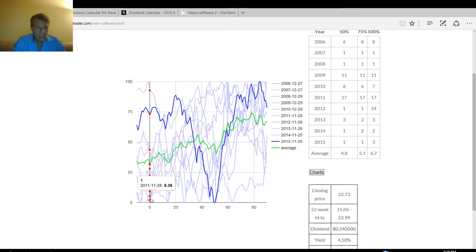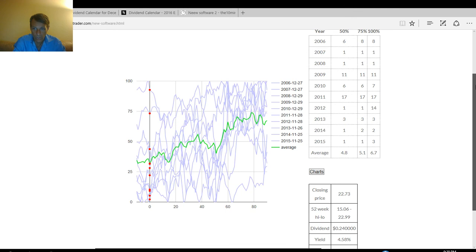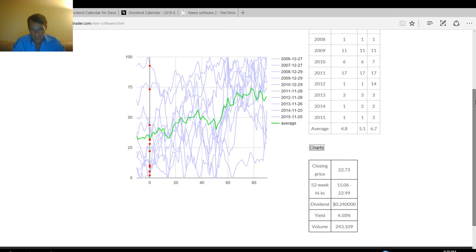Okay. Now these red dots represent each year. They represent the dividend of each year. The blue line represents 2016. So let's get 2015. Anyway, here's our average. Okay, like I said on the other one, she dips a little bit, comes up to the dividend date right here, and then she makes a steady climb, which is nice. The last 90 days over the last 10 years, that's what she's done. So we're going to do that? Of course we are. I like this one the way it looks. Okay, I can go for 4.58 if I'm stuck with it. So let's go back and make a trade.